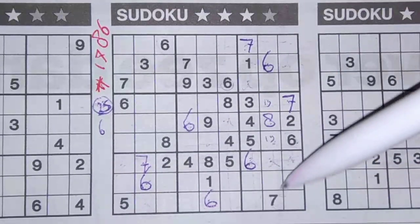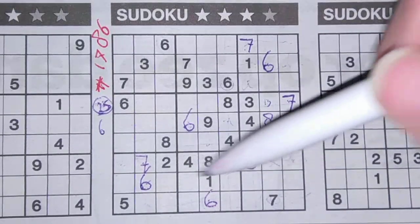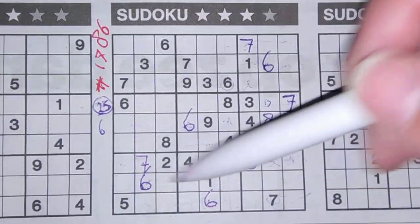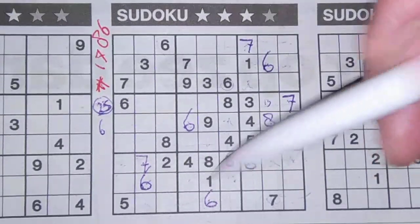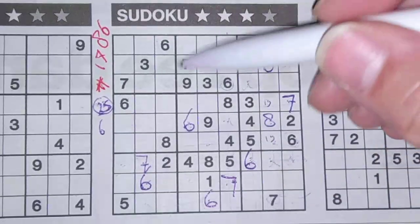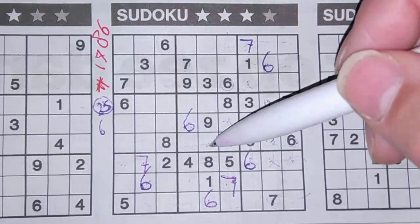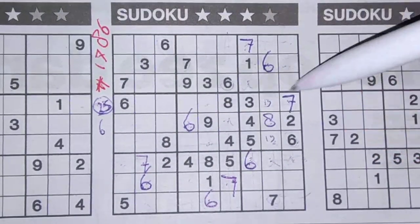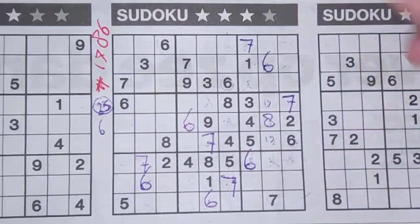7 in this row, 7 in that row, the last row. So the row between, the only two places for the 7 should be here or there. We see here 7, no 7 there, 7 should be there. 7 in this column, 7 in that column. So the middle column, the only two places for the 7 should be here or there. We see here 7, no 7 there, 7 should be there.